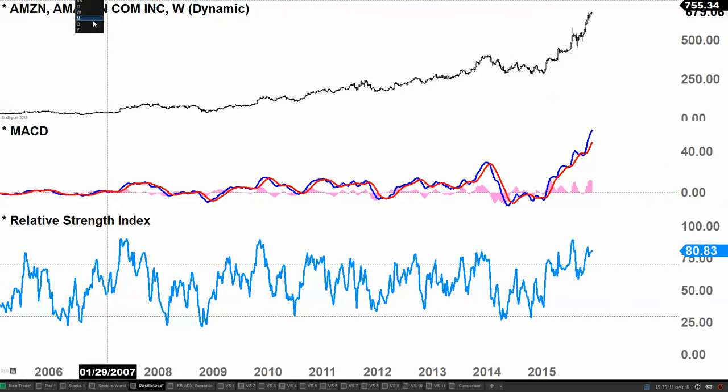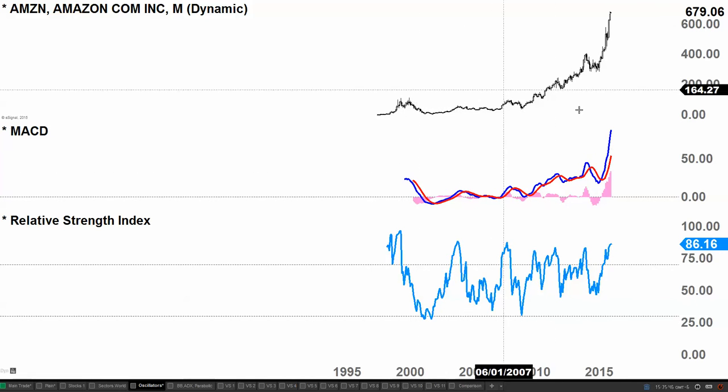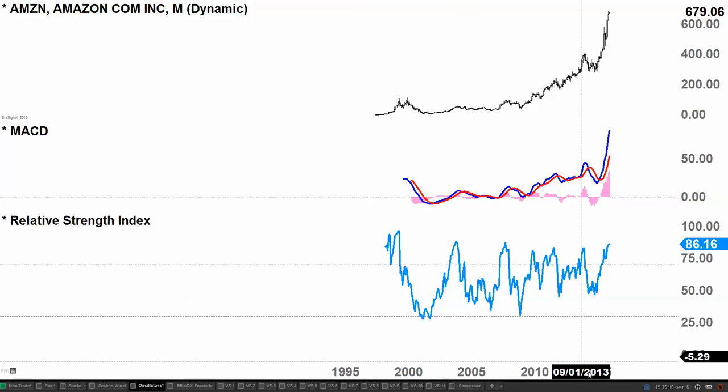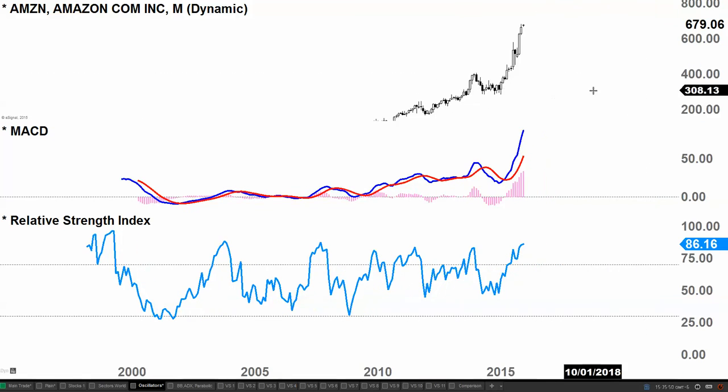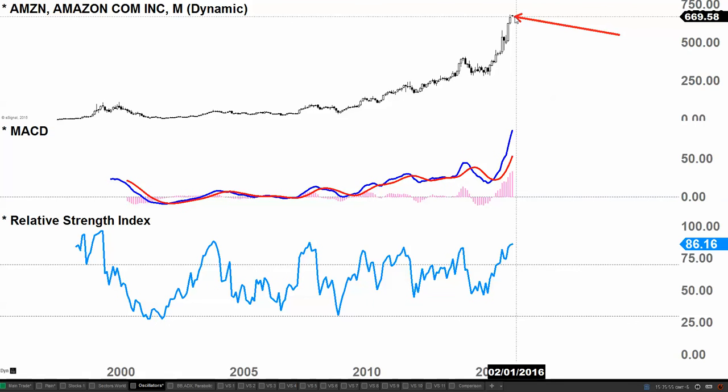and I want to look at the monthly. Obviously, first of all, unless you want to swing trade this or get into a very short-term trade, this is not the level I want to go long. I just want to make that clear. This is not the level I want to go long.